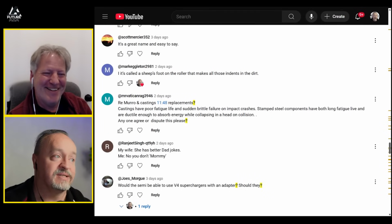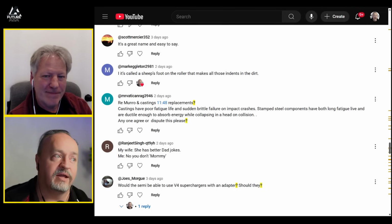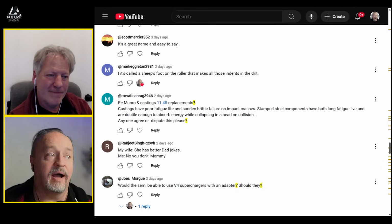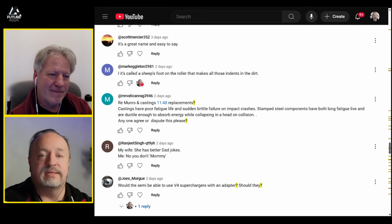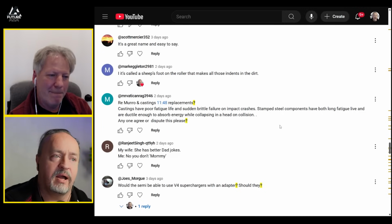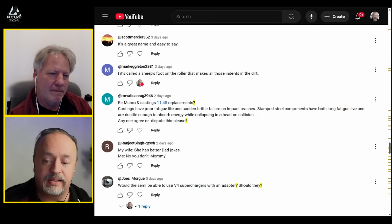This one I wanted to address. Castings have poor fatigue life and sudden brittle failure on impact. Stamped steel components have both long fatigue life and are ductile enough to absorb energy while collapsing in a head-on collision. Anyone? I believe what Mr. Vatican Rag is saying is that stamped steel is better. And I would argue that the embrittlement upon collision is by design.